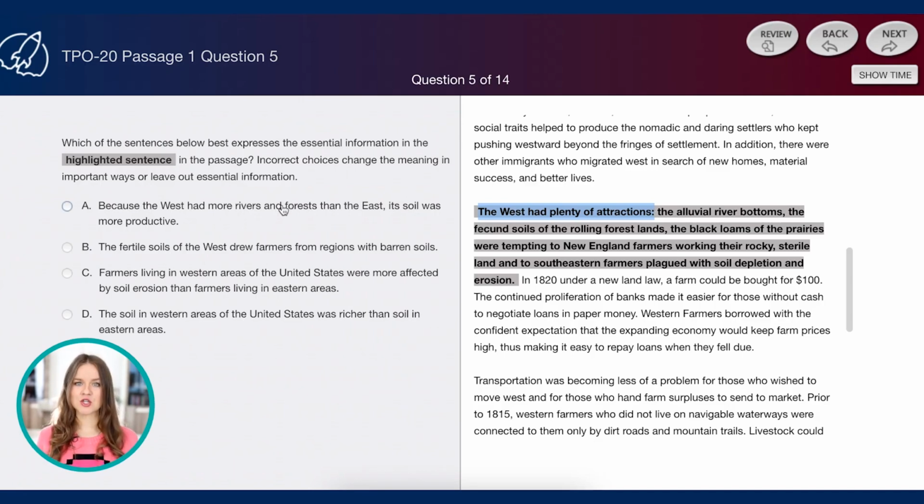The correct answer is B. The fertile soils of the West drew farmers from regions with barren soils. This sentence is the closest to the short summary of the sentence I just made. If you find this question challenging, start by eliminating 2 answer options that are clearly incorrect. They're usually easy to spot. In this case, you might have eliminated A and D, because they simply don't mention farmers at all.